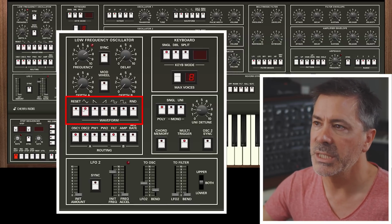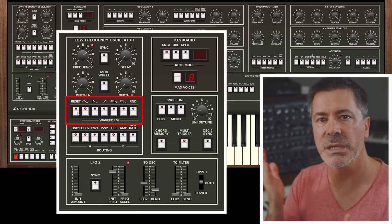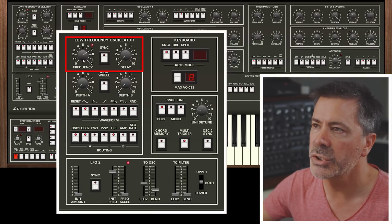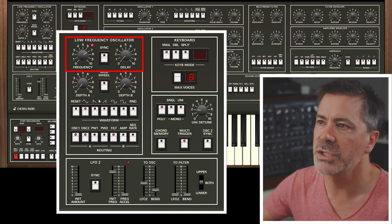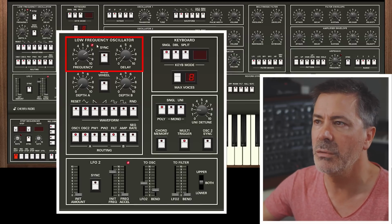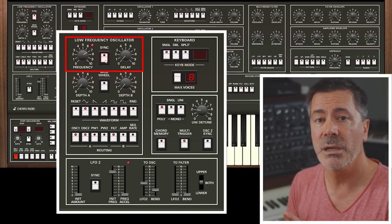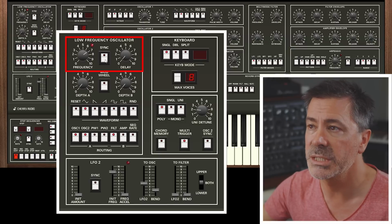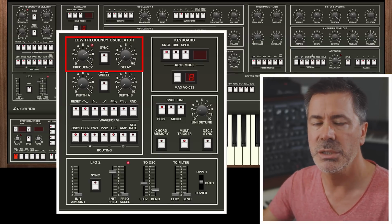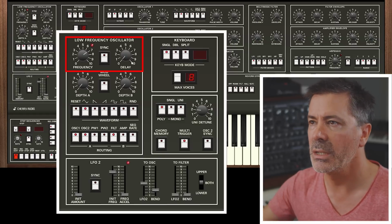And while we're looking at these buttons here, we've also got a reset button, so you can reset the LFO on note on, which is really, really handy. We'll talk about the controls above just briefly. We've got the normal stuff, we've got the frequency, the speed of the LFO. Because this is a modern reincarnation of the Synthex, we've got the ability to sync it to MIDI clock, which is great. We've got a delay control, so you can delay the onset of the LFO, which is a pretty advanced feature.